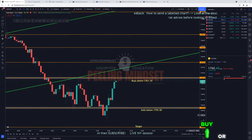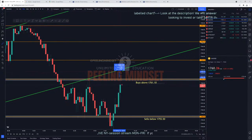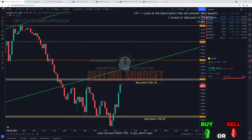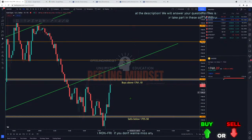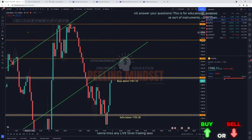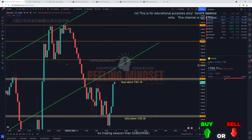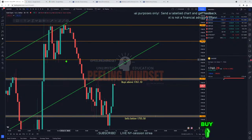Guys, I have a question here for the gold USD. Sir, what's the target for the bias? All right, so this is one of the ways to find targets. You need to look at the most recent rejection area and regard that as a target, because that's the most likely point where price may react off of. So that is your target.